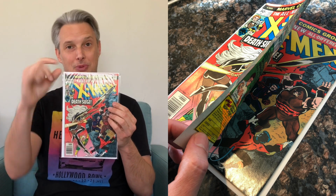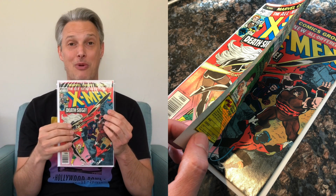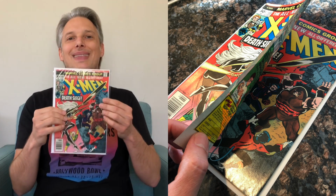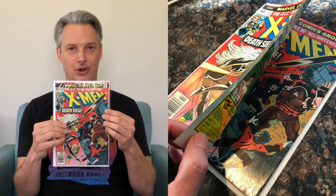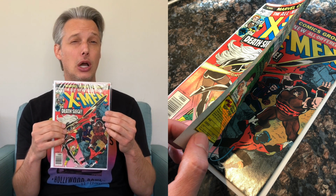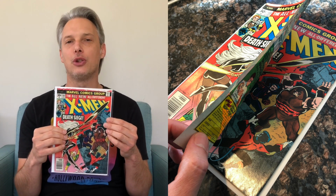Now, when I was listing this book, I put a little asterisk. I said more about it later. This is what we're talking about now. CGC grades double covers in a very interesting way. They grade both covers, but the one that goes on the sticker on the label is the better of the two covers, or the final grade.